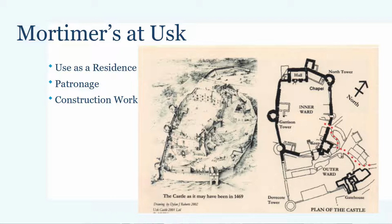And also construction work. Will's obviously gone over this quite a bit, but researching this, it was difficult to ascertain what the Mortimers might have done at Usk. So I'm just going to be very tangential with this and very diplomatic and say it's possible this is what they did. It's possible that they made extensions to the gatehouse down here and were responsible for the building of the Dovecot Tower and rebuilding the walls in stone, I believe, in the outer ward. They don't appear to have touched the inner ward too much.